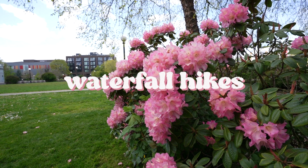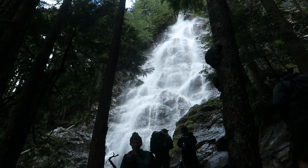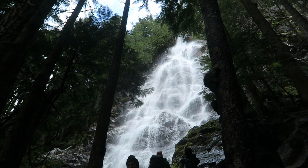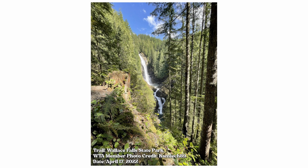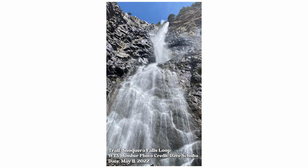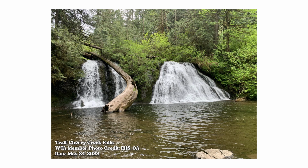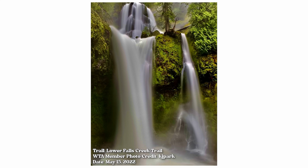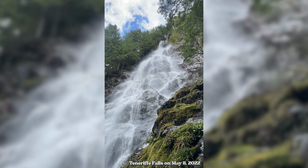Number 5 is going on a waterfall hike. The snow is starting to melt since it's getting warmer, so the flow of the water is greater. So you can do these hikes anytime in the spring. Just know that there still might be some snow on some of these trails. So you can look at recent trip reports on WTA or All Trails to see what the trail conditions are like. From my experience, this is what Tenerife Falls looked like 2 years ago on May 8th.